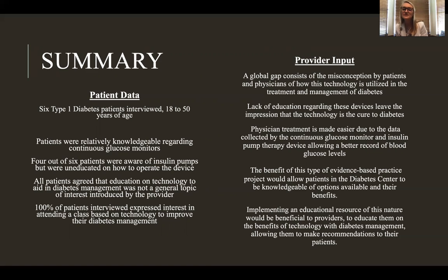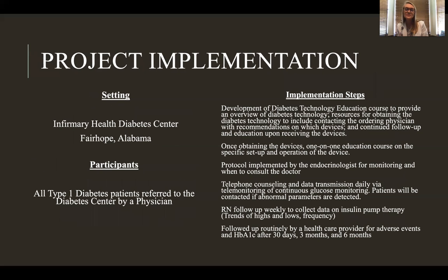Implementing an educational resource of this nature would be beneficial to the provider to educate them on the benefit of technology with diabetes management, allowing them to make recommendations to their patient. For project implementation, the setting would be the Infirmary Health Diabetes Center in Fairhope, Alabama. Participants would include all type 1 diabetes patients referred to the Diabetes Center by a physician.